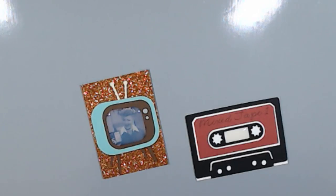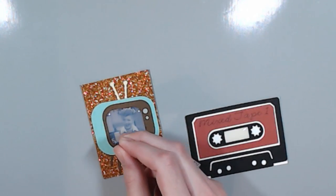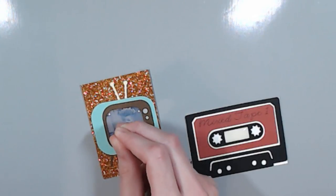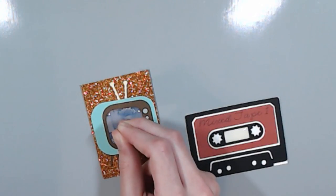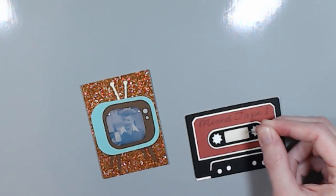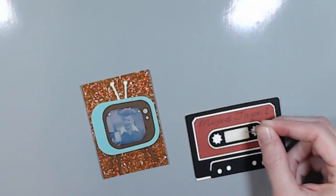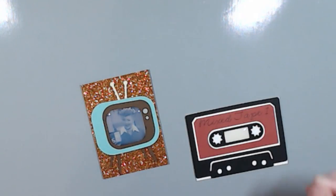So there we go. We have our I Love Lucy retro TV and a retro mixtape number one that is ready to go. I'm gonna let these dry. Oh, a bubble formed. I don't want that bubble. How am I gonna clean this? All right, let's grab this pen. If bubbles form inside of your glossy accents, you can easily pop them by using a pen. Get those bubbles out. On the mixtape, it's not so worrisome to me. I'd like to get it out, but this one is being mean. Doesn't want to pop, so.